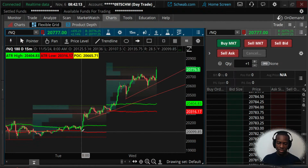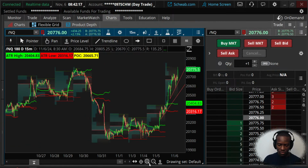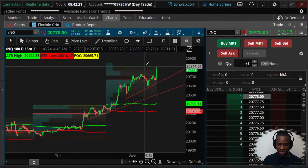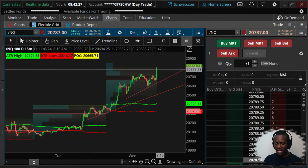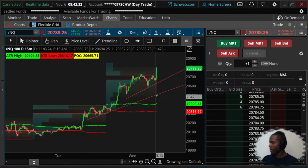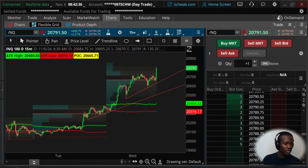This is a pretty big run up as well. So this move was from 20,100 all the way up to 20,800. That's 700 points right there. So is it ready to relax? When will it consolidate? We don't know. We do not know. But for now, I'm just chilling.